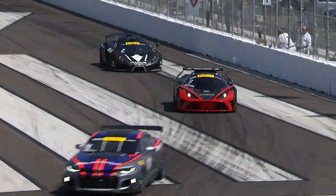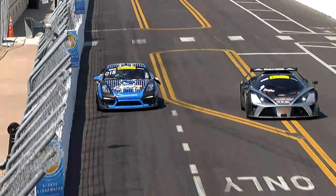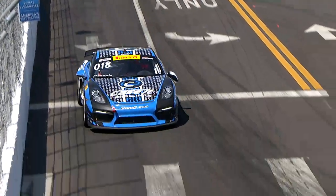I was going to ask, I mean, relative to some of the other cars out there, they are so light. Does it just take a longer time for them to get heat in those tires? Absolutely. It's like somebody may have grazed a wall there.